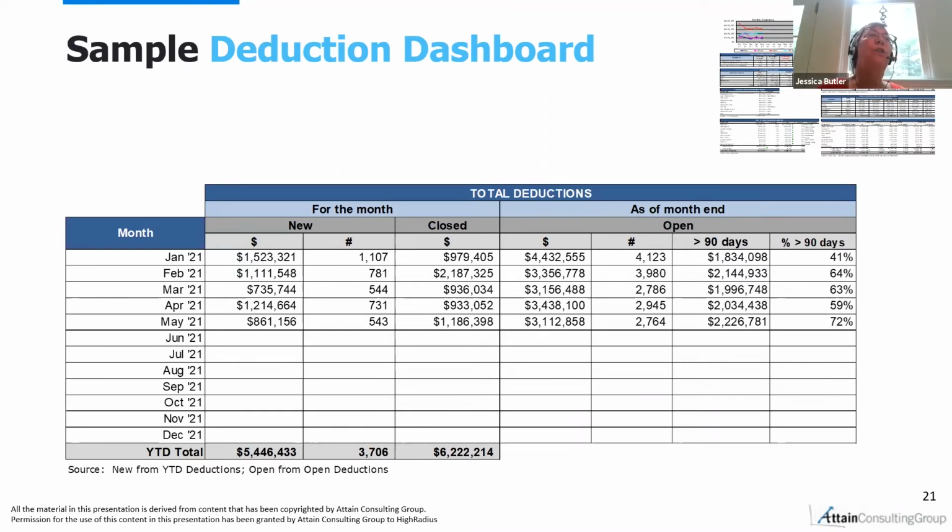So the first two columns show, for this month, what are the total new deductions that have come in? For example, in May of 21, in this example, $861,156 of new deductions have come in, 543 deductions. And so you can sum that for the total year to date. You can see what you have year to date.